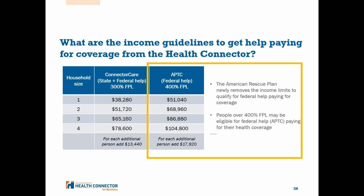I just want to be super clear about this slide. There are income guidelines for Connected Care, but the income guidelines for the advanced premium tax credits basically have been lifted. If you're looking at the Connected Care side, if you were a sole prop and it was just you, no children, if you're taking in $38,280 or less a year, you could potentially qualify for Connected Care. And this is really great. If you're just starting your business and you're not taking income, let's take advantage of this opportunity so that you don't have to worry about health insurance and you can focus and think about your business growth.